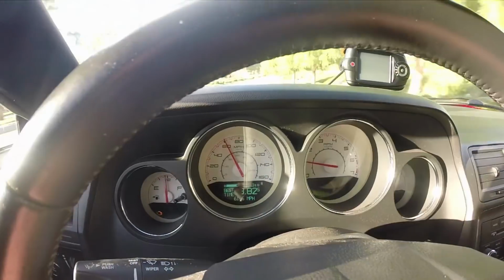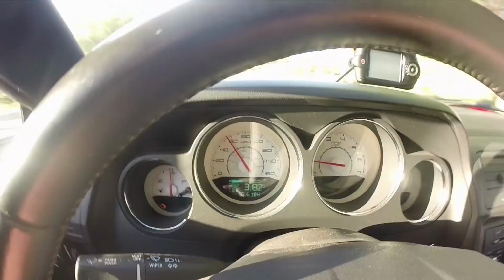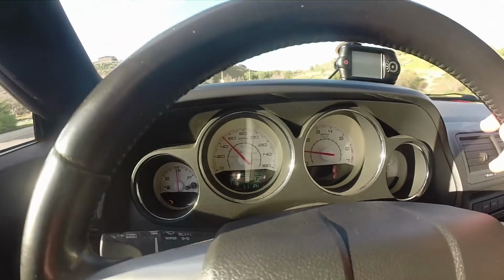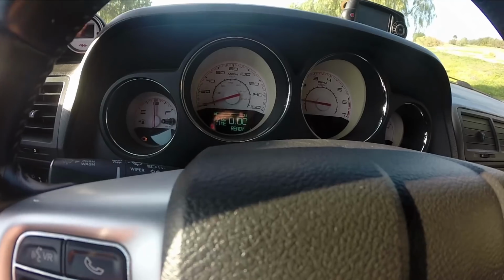Point eight two. I'm pretty sure that's because I did a huge burnout back there because traction control was off. We'll try it again in a second. All right, here we go.